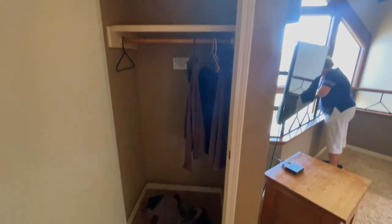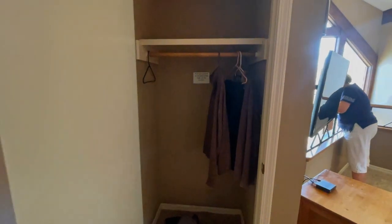I always have to show you the closets. Virginia fusses if I don't. You got the wet bar downstairs. Yep.